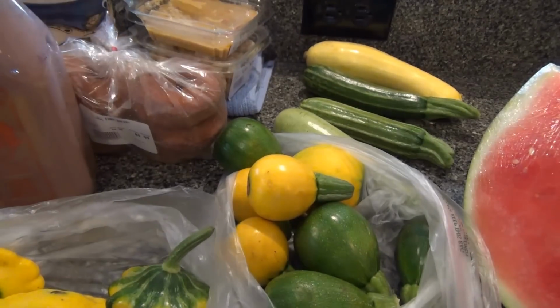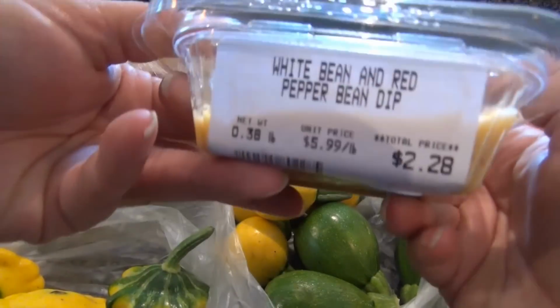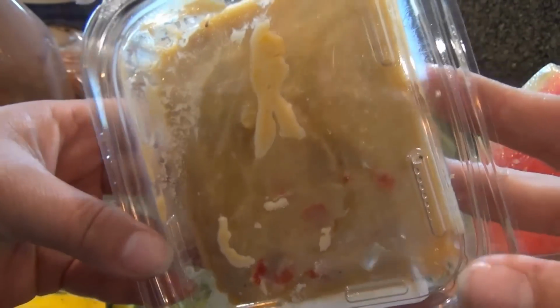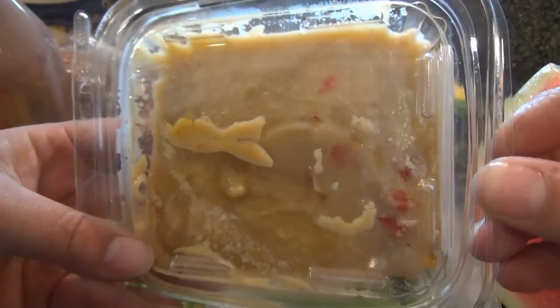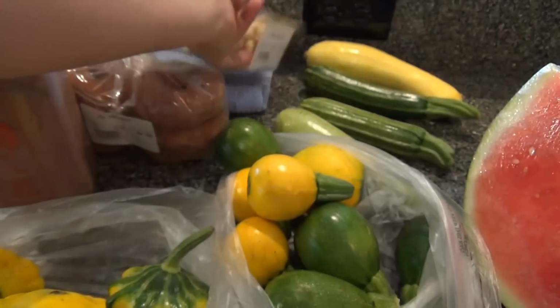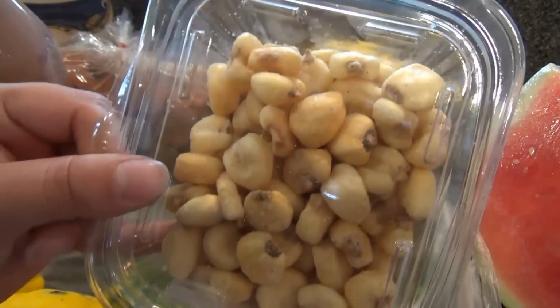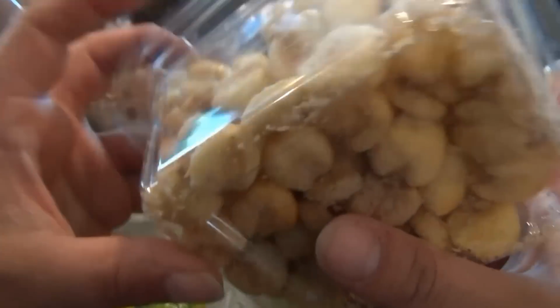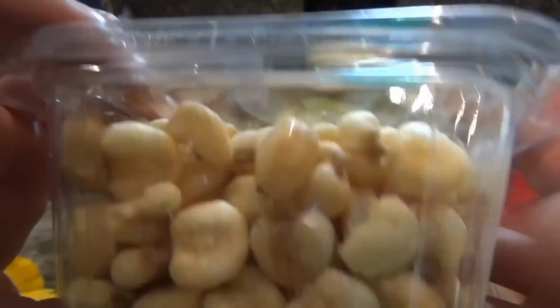And then we have this. This is white bean and red pepper bean dip. So I thought I'd give that a try. Sounded and looked good to me. And these are corn nuts. This is ranch corn nuts. Look at the size of these things. They're huge.